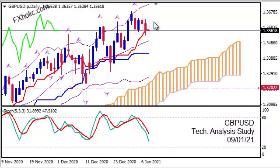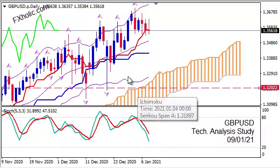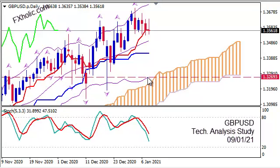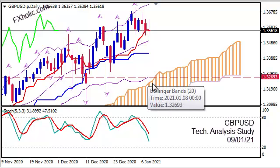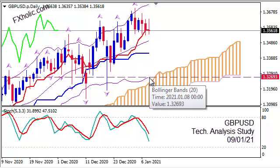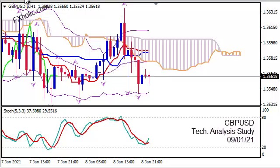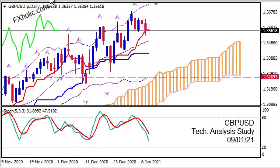For now, reaching the first level I gave from daily looks quite possible, rather with a spike, so I will place this hypothetical line at 1.3269, where the edge of the lower Bollinger Band on daily is, and I consider H1 the ideal entry time frame to take a short trade, to enter selling the pair.